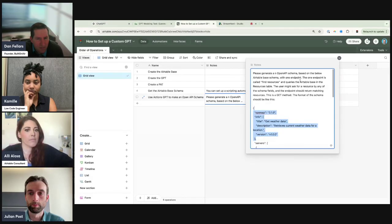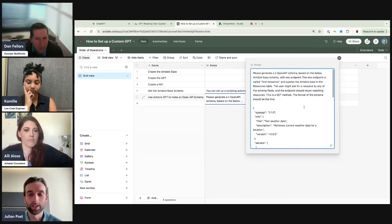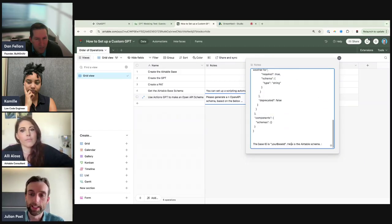This was for a different one that I was doing, but basically when you have it create an OpenAPI schema, it actually creates its own API endpoint that you call. And so you might give it some information about what you want it to be doing. In this case, we're trying to find guests based on information about them. And then you give it that example, and then you put your base ID and then your Airtable schema below.